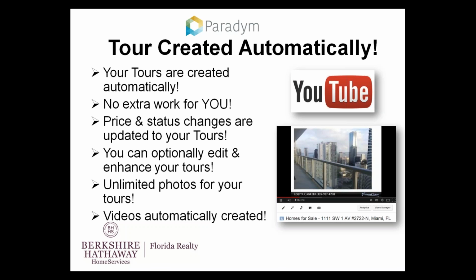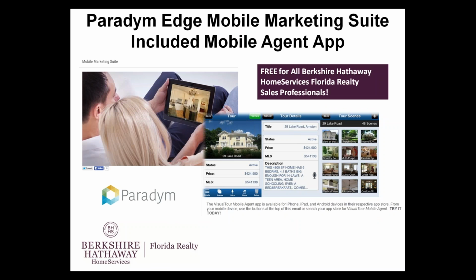Price and status changes are automatically updated. Or if you ever need to, you can always log into your Paradigm account and edit your tour in any way. You can now also add video in your tour. You can add unlimited photos, and we also create a YouTube video that we post on our YouTube channel automatically. So when you're on a listing appointment, you can say that not only will you create a virtual tour for their property, but a video on YouTube of their listing will also appear.